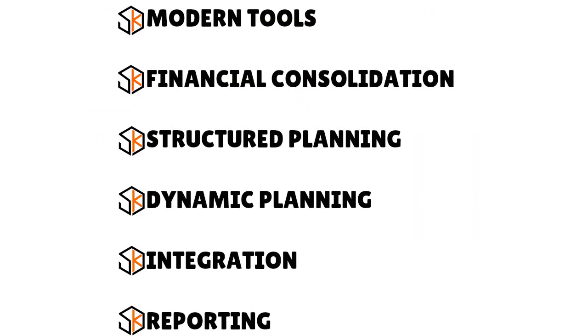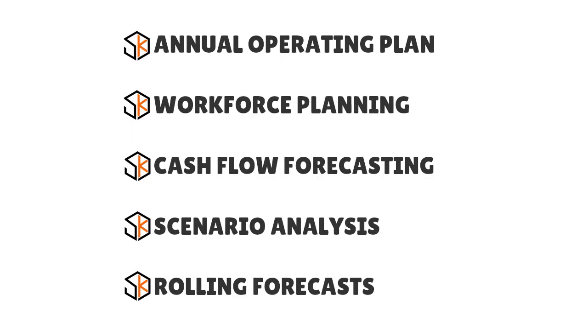Let me talk to you about the key features you can expect to have in Planful business plan software. You have modern tools. You have financial consolidation. I've already told you that the quantitative aspect of Planful is really established. You have structured planning. You have dynamic planning. You have integration. You have reporting. You have the ability to create an annual operating plan, not just a business plan, not just a pitch, but also a full-size annual operating plan within Planful. You have workforce planning, cash flow forecasting. Here we are speaking about cash inflows and cash outflows. You have scenario analysis. You have rolling forecast. That's an important element to think about.